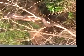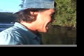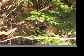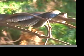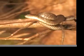I almost paddled right into him. Oh man, is that great? That's a water snake. This is just great. I just realized I'm paddling underneath these trees, and they hang out in these trees. They're not man-eaters, but if you're a little sensitive to snakes, they'll get the best of you. That they'll do. You'll be paddling real fast to get away from them.